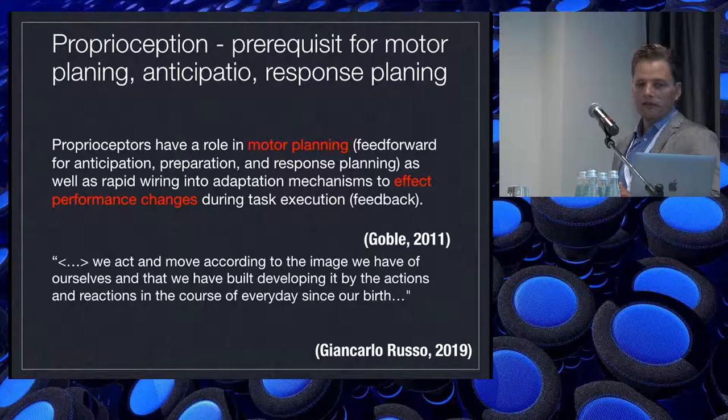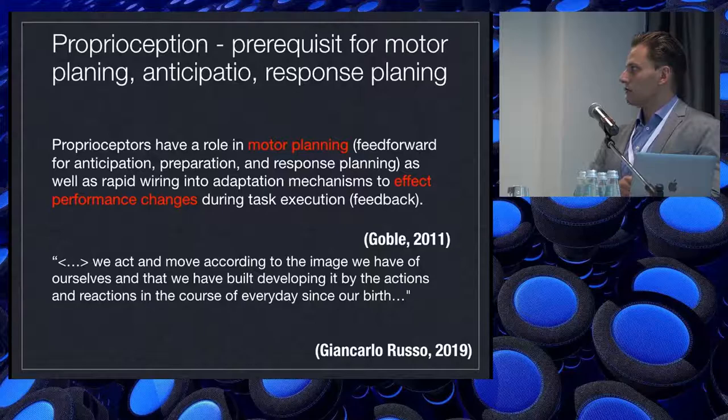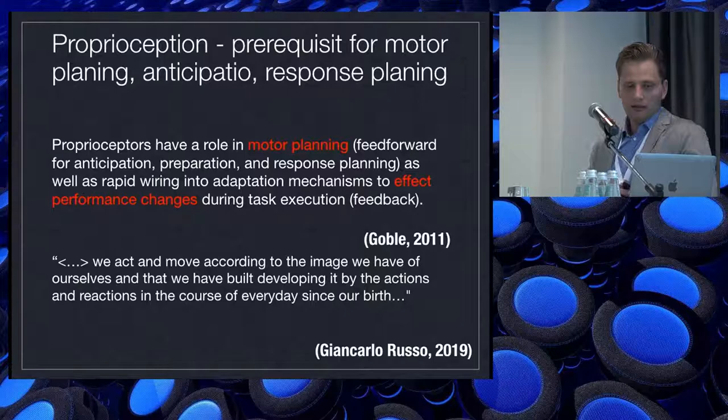And proprioception is the prerequisite for motor planning, anticipation, and response planning. Proprioceptors have a role in motor planning, a feed-forward mechanism for anticipation, and preparation and response planning, as well as rapid wiring into adaptation mechanisms to affect the performance and changes during task execution. So proprioception is an important inner feeling. We all know that without proprioception we have disturbed, interfered movement, but in high performance proprioception is very important not only for motor planning but also for anticipation of the movement. Initiation of good quality movement is the prerequisite by which good movers in tennis can be defined.